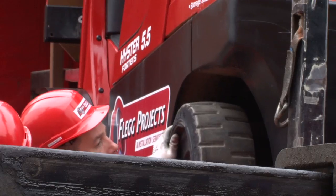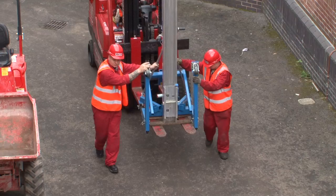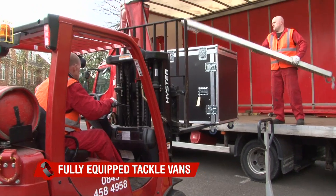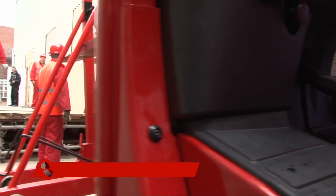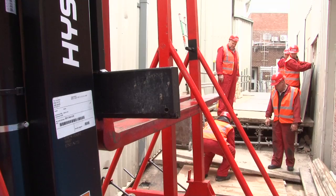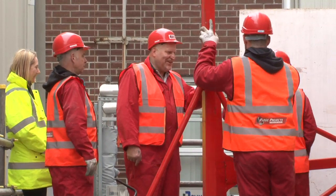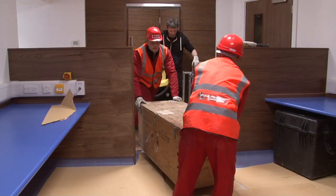The route that the truck and all the equipment has to come down, it's a really long route. It's got a lot of gradient changes, so you can't just push the equipment on a normal pallet truck. There's no other way. We've had to have Flegg work with our construction company that have been doing the building work for this project to design a special scaffold platform that can be used to then lift the equipment on to then actually get it in the building.